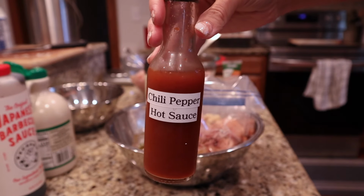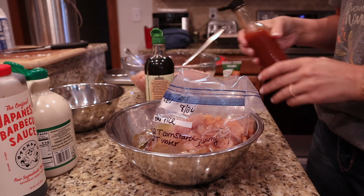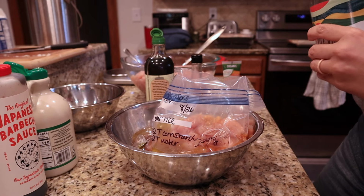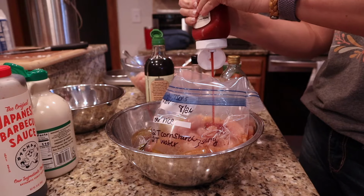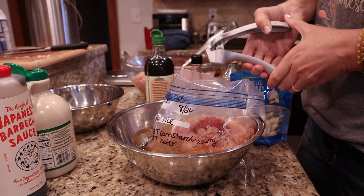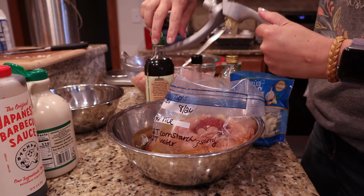This is fermented chili pepper sauce that I made from the garden. That's why I was showing that off there. And again, substituting in, I didn't have tomato paste, so I'm putting in ketchup. I didn't have hoisin sauce, so I used Japanese barbecue sauce. Again, such flexible recipes, which is one of the many reasons why I love Large Family Table.